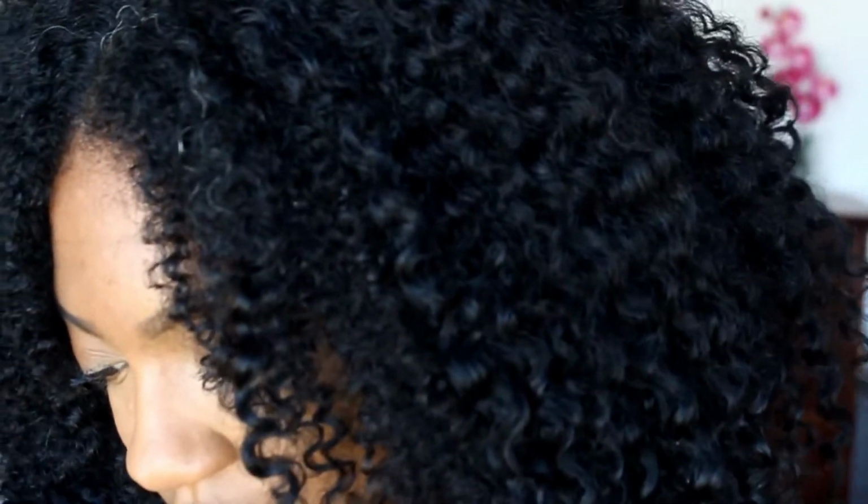Alright guys, so here are the final results, and excuse my blue tongue, while my hair was drying I was eating an icicle. But here are the final results, and I have mostly good things to say. First of all, for this being a one product wash and go using only a leave-in, I could not be more blown away. The product was super thick in itself, so that for one shocked me. I thought it was going to be a little on the thinner side, so I was a bit scared.